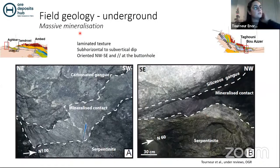So to start, I will present you the petrographic study. So the massive mineralizations are massive elongated ore bodies composed of cobalt and nickel arsenide, especially. They are hosted between serpentinite and the siliceous gangue, and the major part of the gangue is composed of carbonates. We can see an orientation which is east-west, and which is the same as the Bou Azzer inlier.